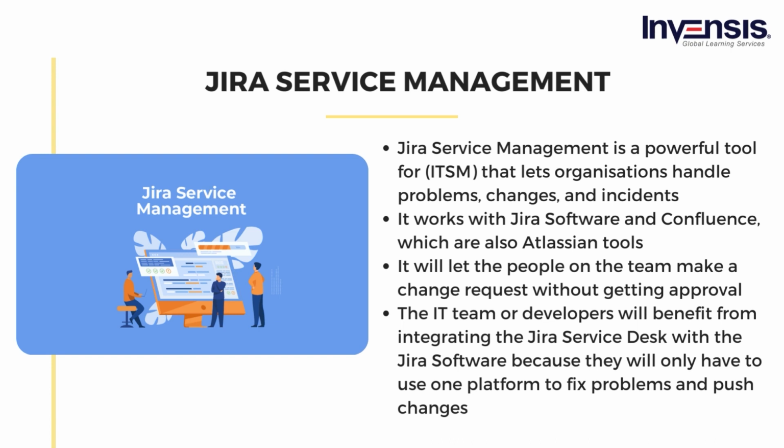It is made for working together, and it has automation that is on a whole new level. It will let the people on the team make a change request without getting approval first. It is best for small to large businesses. Machine learning will be used to run the self-service portal. It is a Pink Verify certified service desk with features like knowledge management, SLA management, and the ability to automate tasks that are done often. It gives you reports that will help you get better at what you do.